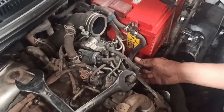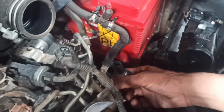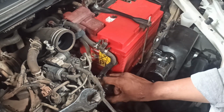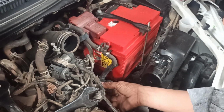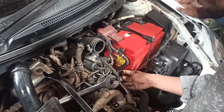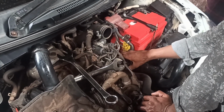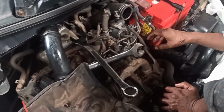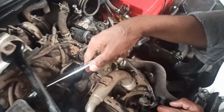Now let's talk about location. This is the important part. The fuel pressure regulator is typically located on the fuel rail, which is attached to the engine. In some cases it may be near the fuel tank, but more commonly, you'll find it in the engine bay near the intake manifold. Here's the fuel rail, and right here is the fuel pressure regulator. Its job is to maintain a steady fuel pressure going to the injectors.